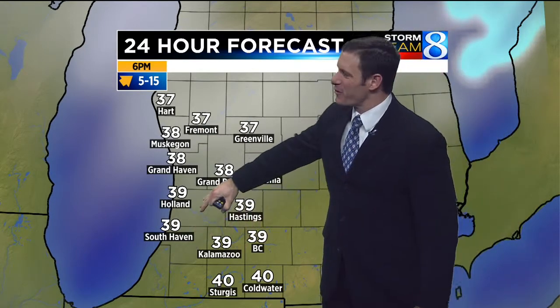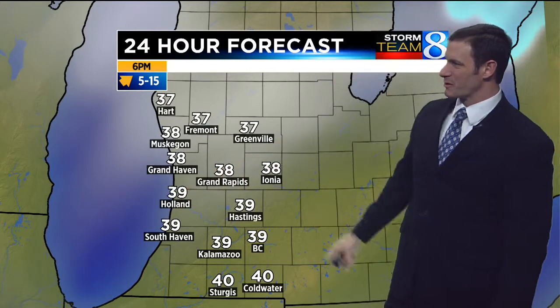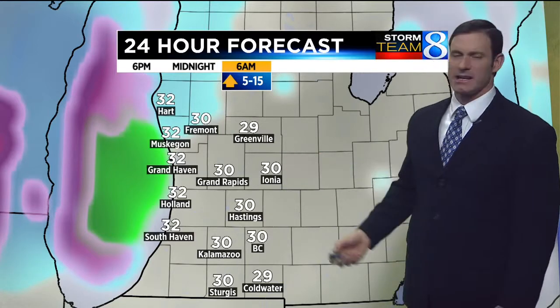We'll start you out at 6 o'clock this evening with a southwest wind 5 to 15 miles per hour. Look how this 24-hour forecast keeps the clouds right along Grand Rapids to the Holland line up towards the Greenville area. Farther south you are, Battle Creek, Kalamazoo, right down to Coldwater, and also around Sturgis, you're going to see more in the way of sunshine. By midnight, temperatures right around 30 degrees. I don't think you're going to fall below 30 degrees at the lakeshore. Inland areas likely in upper 20s.